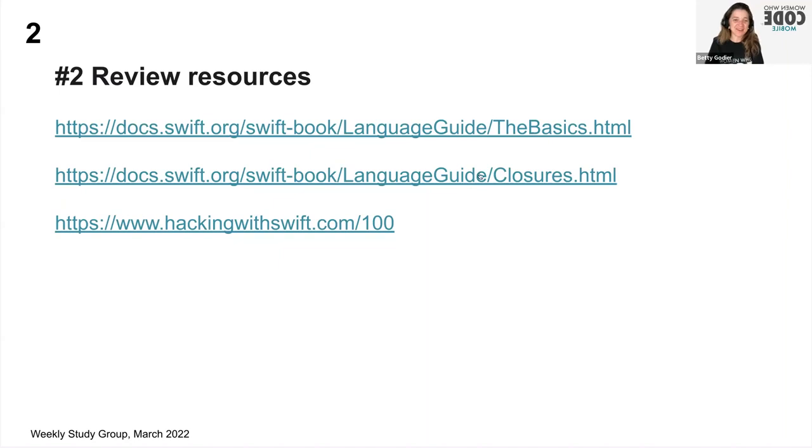If you want to improve your knowledge between two sessions, for example, you have the famous Paul Hudson Hacking with Swift with the 100 Days of Swift, and also SwiftUI, but this is for Swift. And also the official documentation of Swift, swift.org. Here, if you want precision on what is a closure, what are the basics, I will share this document on the Women Who Code Slack channel. So feel free to click on the link.